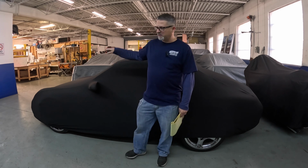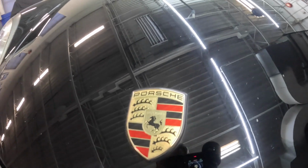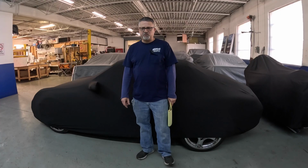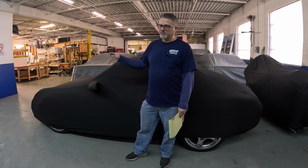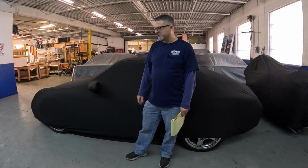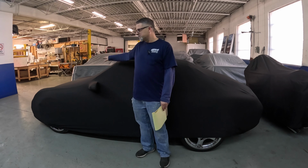Somebody at some point repainted the bumper, I'm assuming from stone chips. This car was a California car for half of its life, and then ended up in Pennsylvania, which is where I bought it. So I think out there they probably pulled the bumper, repainted it for stone chips. There's no damage to the car anywhere. I've looked all around it, so I'm assuming that's what it was. So this car has paint protection film on the fenders, the mirrors, and the hood.